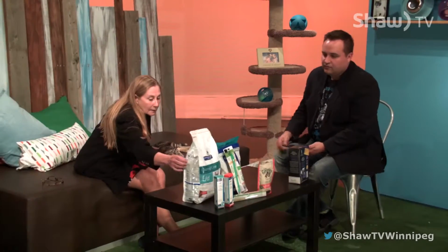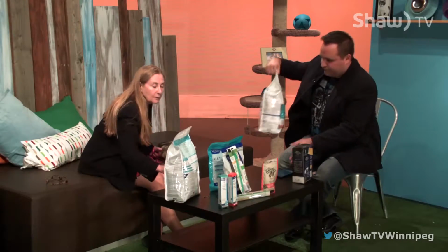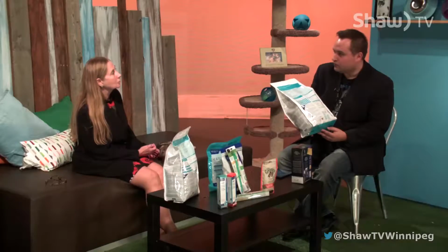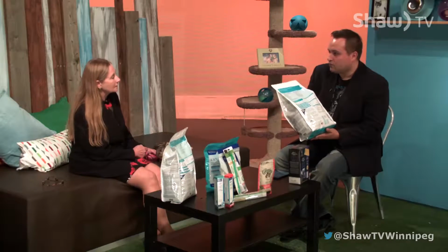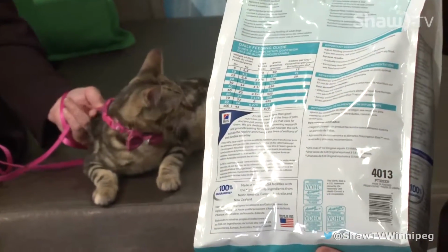When people are thinking about getting any products to look after the mouth in their pets, they should look for the Veterinary Oral Health Council seal of approval on the bags. And so on these bags here, you'll see the VOHC seal of approval on them, and that means that these products have gone through testing and actually do what the manufacturers say they do to reduce calculus and gingivitis. And so these diets, Hill's t/d diet, as an example of one of the dental diets on the market, has been shown by independent research to be 37% better than doing nothing.